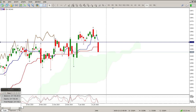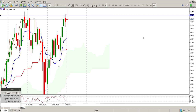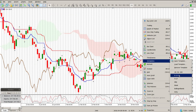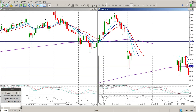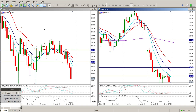Okay, so putting that all together, I just want to check the weekly here as well. If you look at the monthly, everything is bullish, and you would expect to have an equal pullback. I think with artificial intelligence coming into our game, we've got to be looking at the long-term trades, because the high-frequency traders seem to be driving the market at the moment.